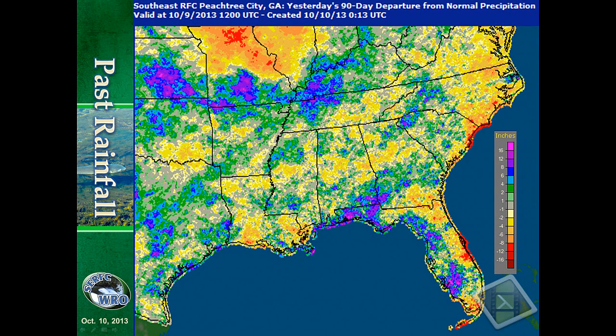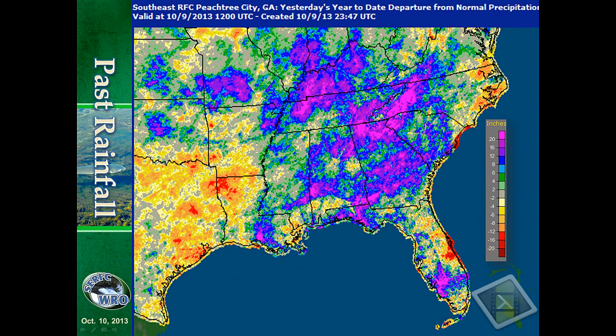Florida. Looking at the last 90 days, we see most areas running close to normal, with some areas above normal, such as the western Florida panhandle there, as well as the west coast of the Florida peninsula. But even given the recent dry weather across parts of the southeast, looking at year to date, most areas still well above normal, as it has been a record wet summer for much of the southeast.